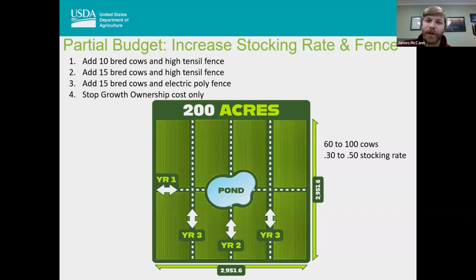Okay. The goal here, we always start with a goal. With partial budgeting, we say, what is it that I'm wanting to do? What is it that I want to purchase? Or maybe it's just a change. So for this, the goal was to increase stocking rate from 60 to 100 cows and add interior fencing.